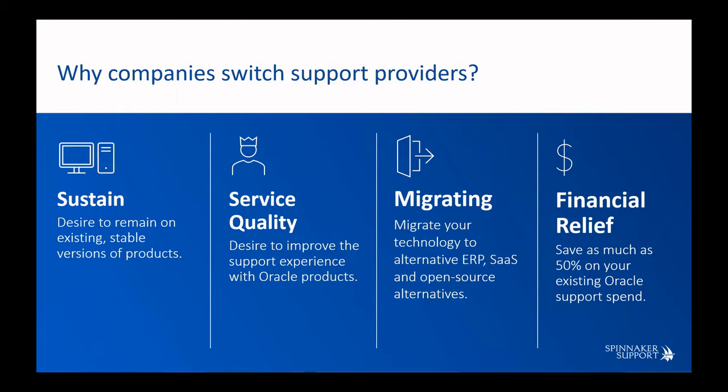The third type of organization is one that's planning for, or maybe already committed to, a migration strategy away from their current vendor on-premise applications or technologies. This could be to a SaaS replacement solution, a different ERP publisher, or perhaps an open source alternative. Knowing the applications will soon be replaced, they see no real value in continuing to pay the vendor these high costs.